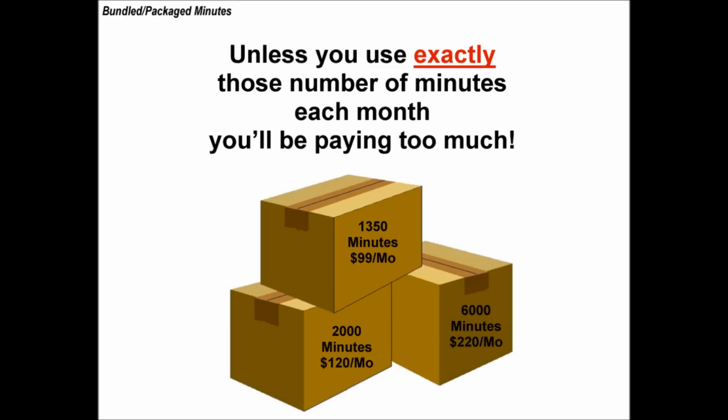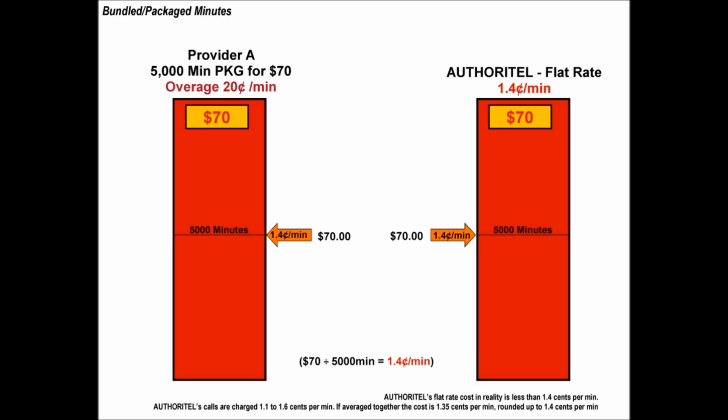So let's look at some numbers and graphs and see if we can make sense of calling plans. Let's assume provider A offers a 5,000 minute calling plan for $70 per month. If you use exactly 5,000 minutes, you'll be paying $70, which comes to 1.4 cents per minute. This is the same cost as what Authoritel charges. But what happens if you use less than 5,000 minutes?